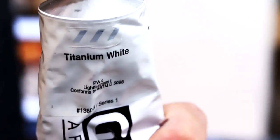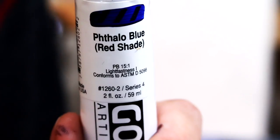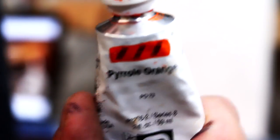Colors: titanium white, Mars black, Van Dyke brown, burnt umber, yellow ochre, twin blue, phthalo blue, phthalo green, primer yellow, pearly orange, quin red, pearly red. Let's get the party started.